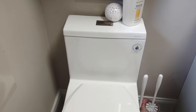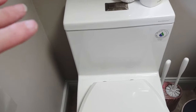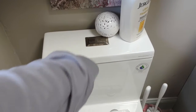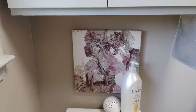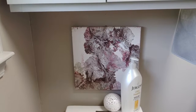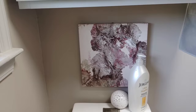New toilet. This is one of the ones that's supposed to save water. So you do one flush if it's just number one, and you do the other flush if it's a number two. And it's supposed to save water then. I don't know how I feel about that acrylic pour. I went ahead and varnished it, but it kind of looks like number two. So I'm not sure about it. But at any rate, it's there.